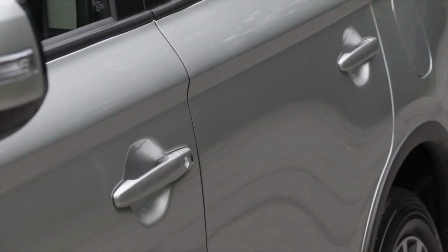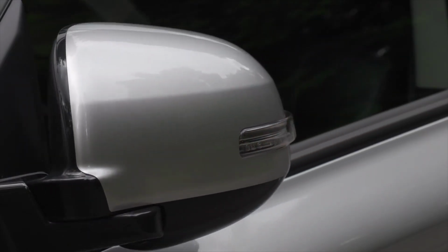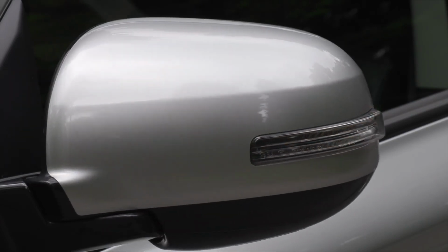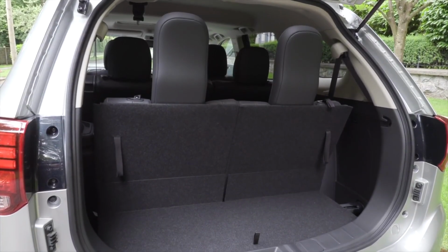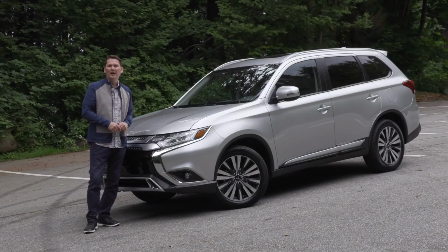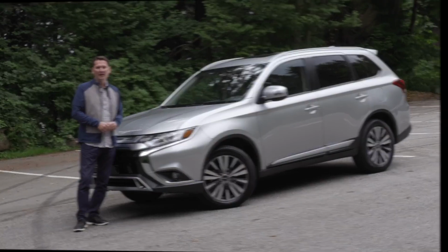You get painted door handles down the side and retracting outside mirrors with integrated turn signals. So it's a nice size vehicle as well. And one key feature to this is the fact that this vehicle comes standard with 3 rows of seats and room for up to 7 passengers. So let's get in, go for a drive, and I'll tell you more about why cars like this are the ones that are going to be selling.